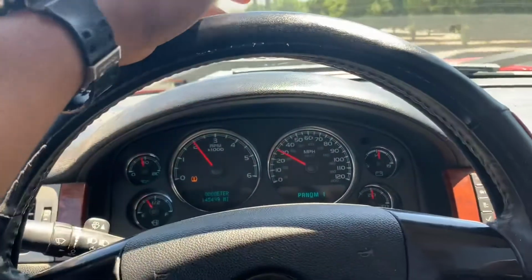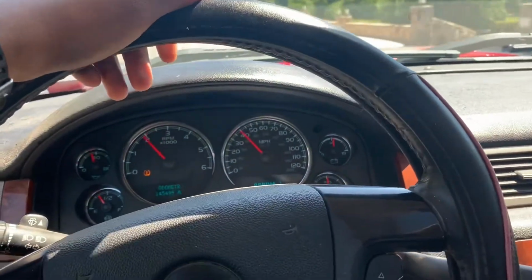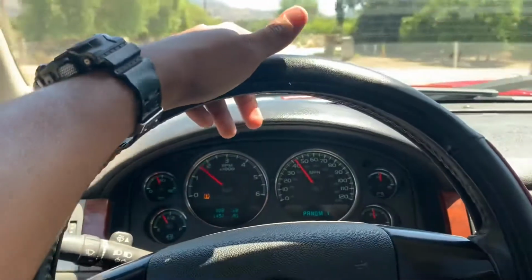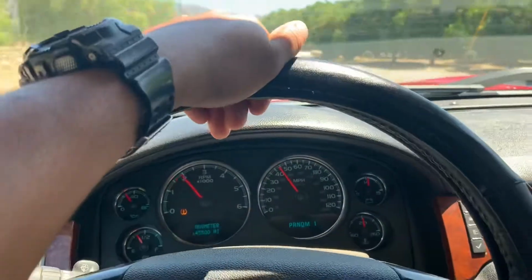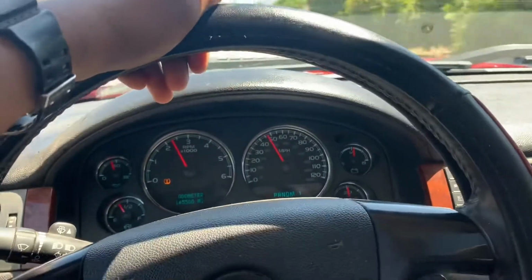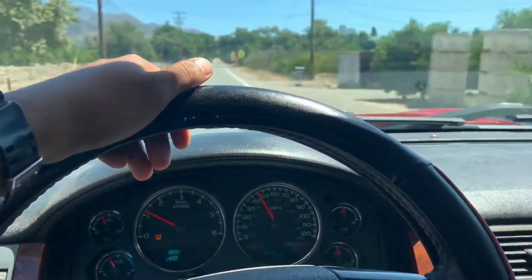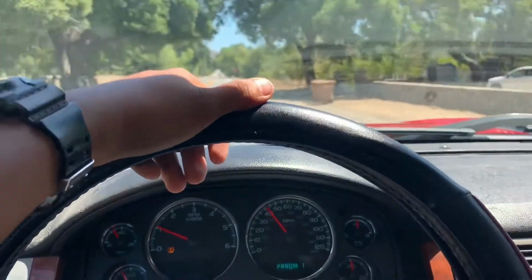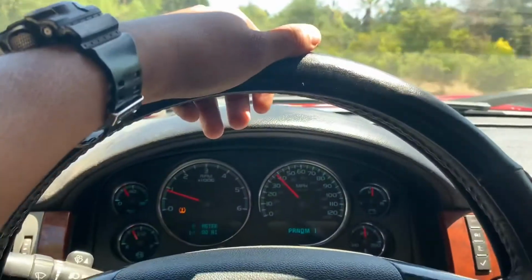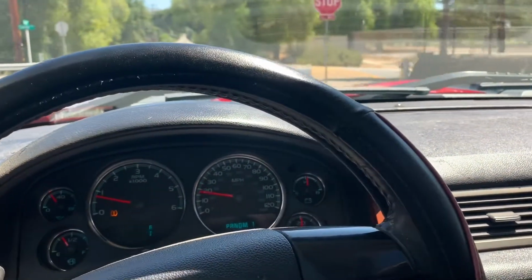But let's take this thing for a test drive. More road noise from the tires because they're mud tires. But overall, this truck rides pretty good. The steering feels a little loose, but I don't know what an independent front suspension truck drives like, really, since mine has a solid axle. Mine feels a lot more stable and secure. This one kind of feels like it wanders a little bit, which I don't know if it's a big deal for my dad, but for me, I don't really like that.